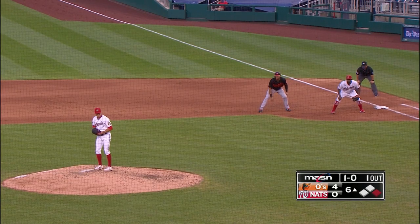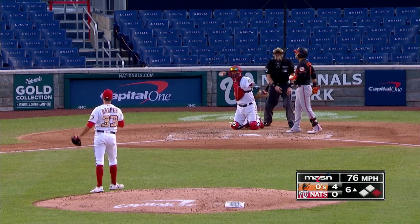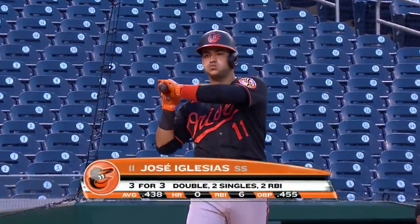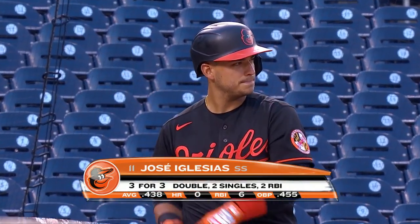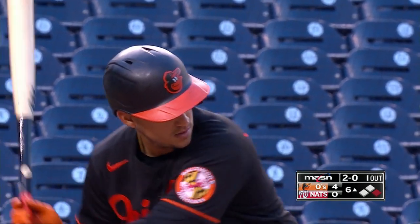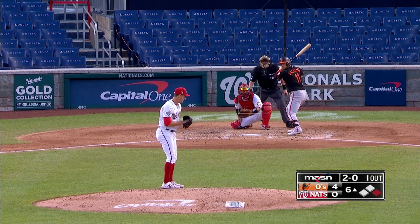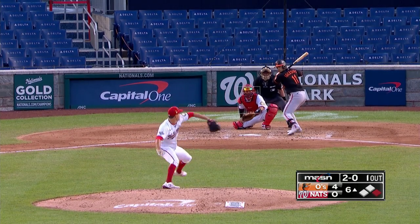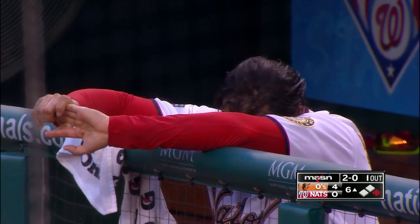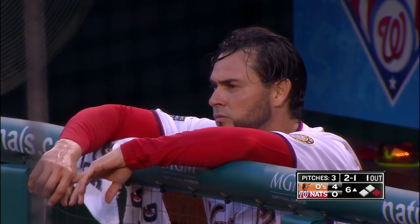Ground ball in play here. Iglesias, though, 3 for 3. He's been lining it all over the place. And the slider away, 2-0. Probably why Davey went and got his starter. 438. 91 pitches, 57 strikes for Anibal tonight. I mean, I know it's 12 games and counting, but 438's 438. Yeah. It's pretty impressive. 14 hits in 32 at bats now.